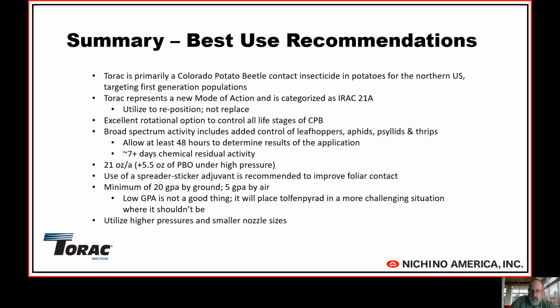Again, reposition your spray program, not designed to kick anyone out or replace anything. There definitely appears to be room for all good products in order to control this pest. It will work on all life stages, as we discussed, that are present at the time of application. Broad spectrum control, so a lot of times leafhoppers will be out there at the same time the early season beetles are starting to emerge, so kind of a 2-for-1 there. You don't have to add anything to the tank to control leafhoppers with tolfenparad. And give it a couple days to determine the quality of the application. You should see at least a week of control.